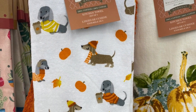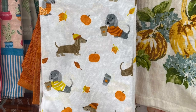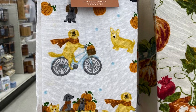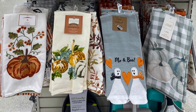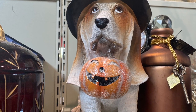Some more adorable kitchen towels, tea towels. Love the dogs drinking coffee. And this one here with the dogs riding a bike, adorable. I wish I had seen some of the fall blankets that had dogs on it, but I didn't see any. I only saw a couple. I'll show you them in a second. Some more cute tea towels. Me and Boo. And this dog was adorable, holding the jack-o'-lantern.